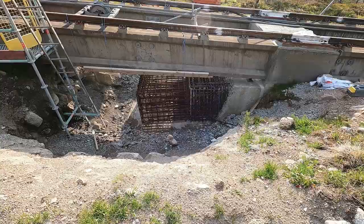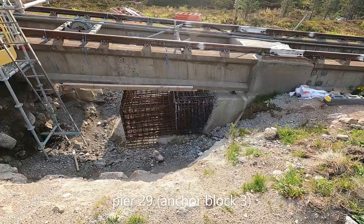So I've now walked up to Pier 29, and this is another anchor block. You can see that they're doing the same modifications to this anchor block as the last one.